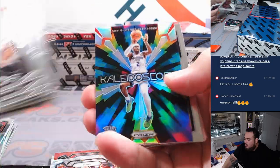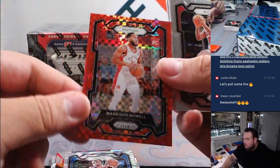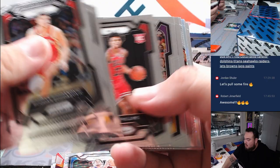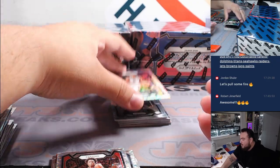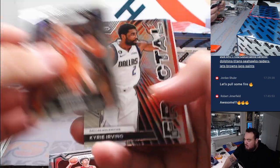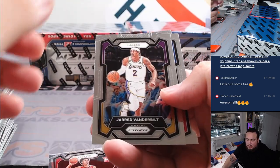SGA. Marcus Sasser, and Marquise Noel for the Raptors. Going to Michael. Jaime Jaquez. OG Anunoby. And a Peyton Watson mojo for the Nuggets. 11 out of 25. Denver Nuggets is Nathan. Eamon Thompson. Kamara. And then Colby Jones to 175. A little color match there. Sacramento Kings going to JC.